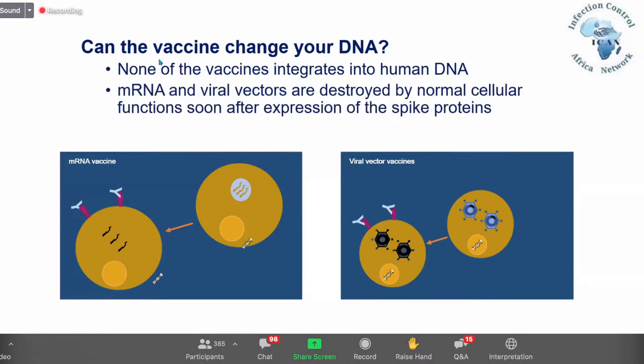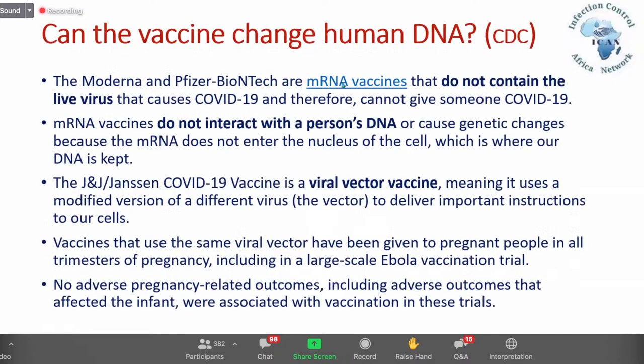So none of the vaccines integrate into the human DNA because they haven't got that ability. It is an RNA virus, okay? So the mRNA and the vectors are destroyed by normal cellular function soon after the expression of the spike proteins. And it is very important to remember. So this is the reply, which was a really good paper published by the CDC when there was so much vaccine hesitancy. And the explanation is quite clear.